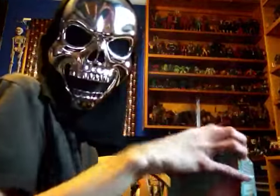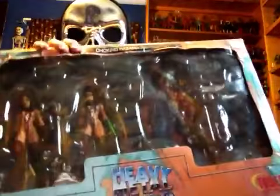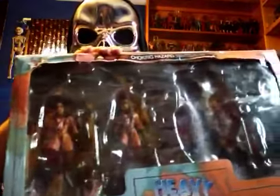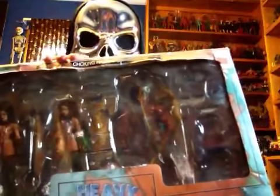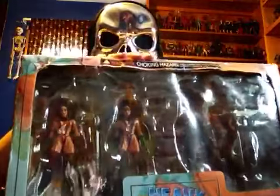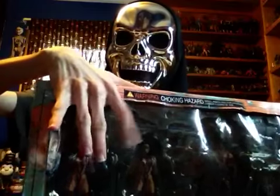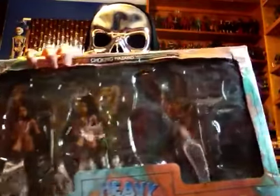And the last thing, for now, huge Heavy Metal 2000 box set. Claymore stuff. You know, I just started getting into Claymore stuff. This has got Tyler, it's got Zeke, it's got two Julies. So, might as well show you the back.